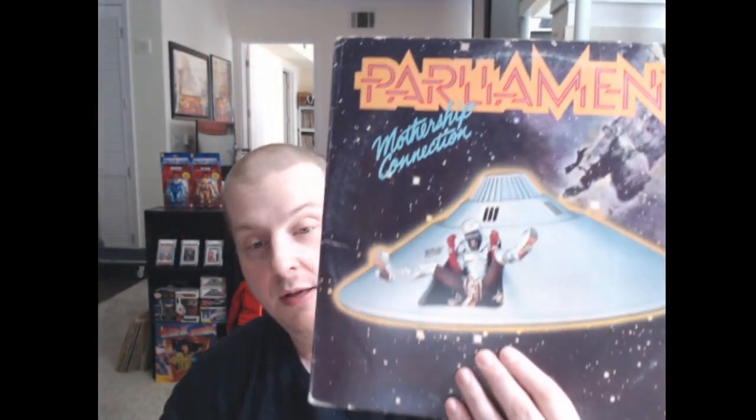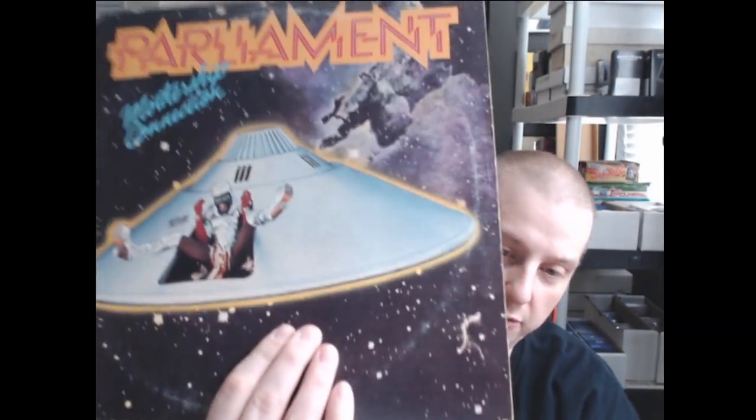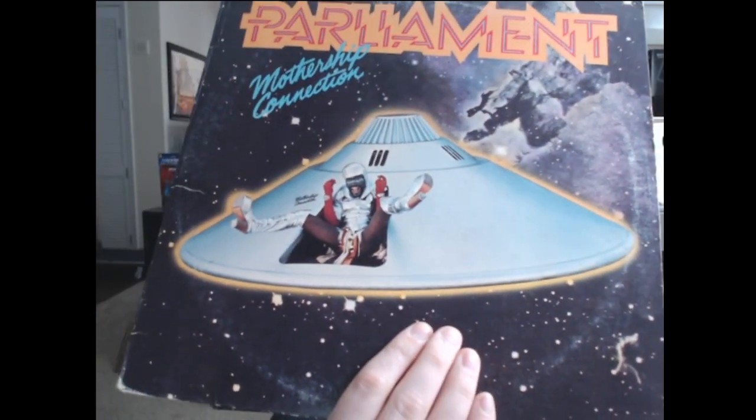Here's Parliament, Mothership Connection. This is like one of the most iconic funk records. Go check this record out. It's funky. That's what it's supposed to be. But look at him, George Clinton flying out of a flying saucer that kind of looks like a robo nipple. I don't even know. It's weird.